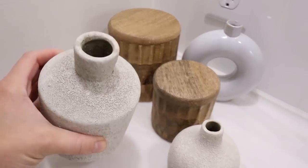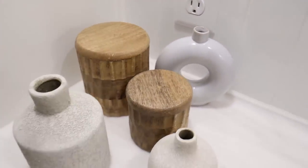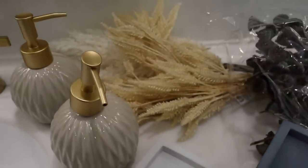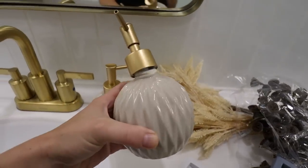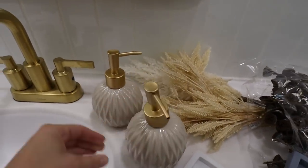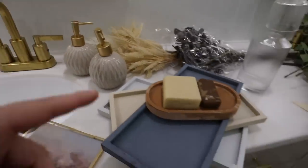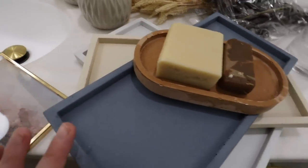I'm so excited. So here are a bunch of little vessels. I got a Calico Creek. I thought maybe I'll put Q-tips and cotton balls in those. I don't know where they're going to go yet. I thought this could be cute with just one little stem. Here's a whole bunch of stems I also got at Calico Creek. I can link these, they're from Amazon. I really love the putty color of them. I think I'm only going to need one, and then I'll use one of these trays. These are available on my website. I'm not sure which color tray I will be using.